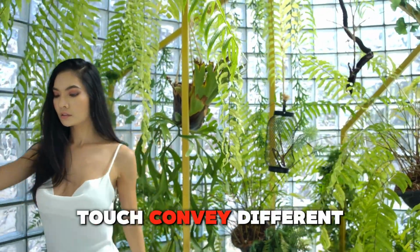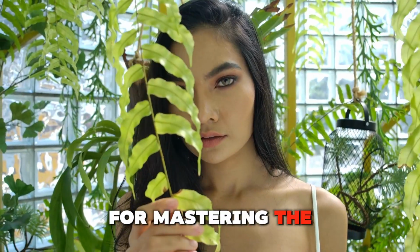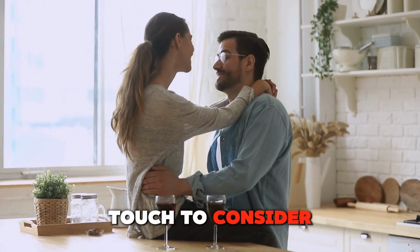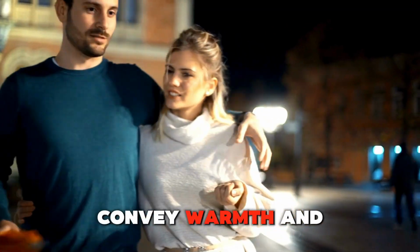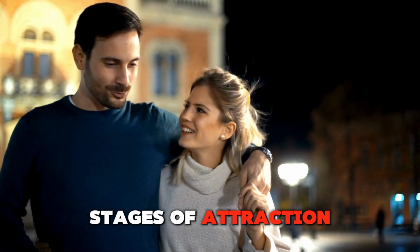2. Exploring different types of touch. Different types of touch convey different messages, and understanding these nuances is crucial for mastering the art of seductive touch. Here are some key types of touch to consider. Light touch. This includes gentle, fleeting touches that convey warmth and interest. It's often used in the early stages of attraction.